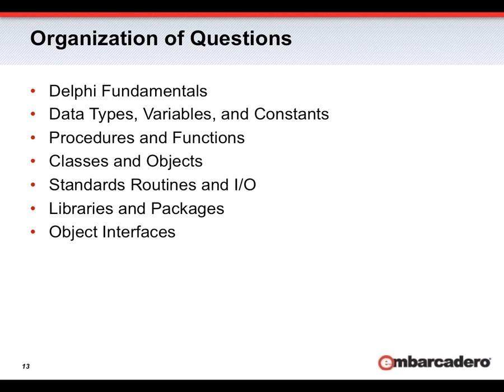Object interface is one of the sections in the exam where you should be very, very careful. So far, I see a lot of developers fail on this section because they think they know a lot about interfaces just because they have a lot of hands-on experience, but sometimes they miss some important concepts. You have to be very careful with the questions related to object interfaces because sometimes one word could change the whole answer. So read every single question carefully in general for the exam, but especially in object interface.